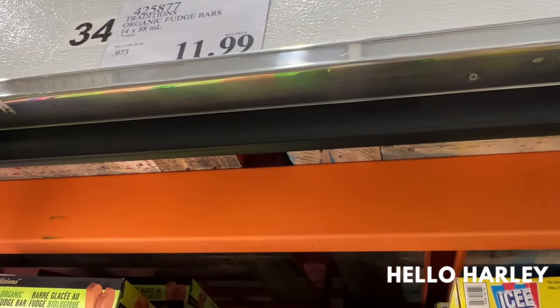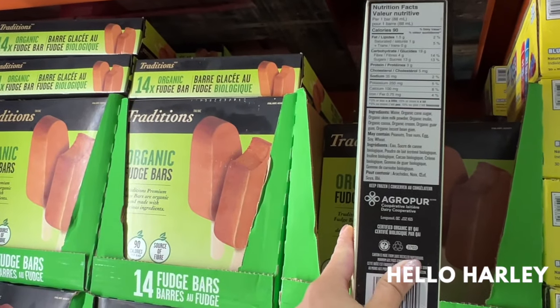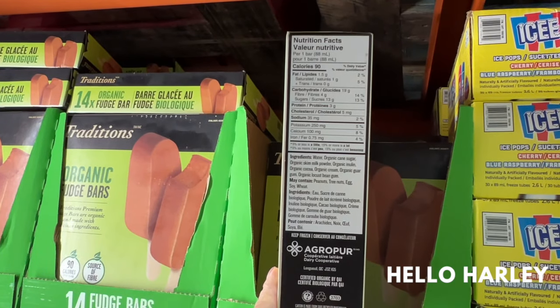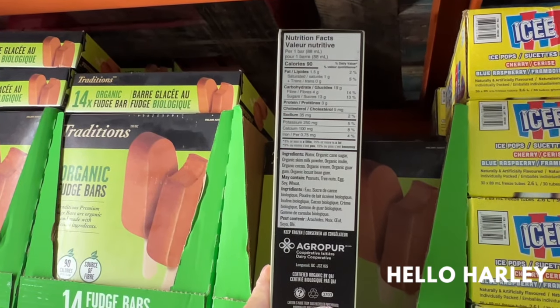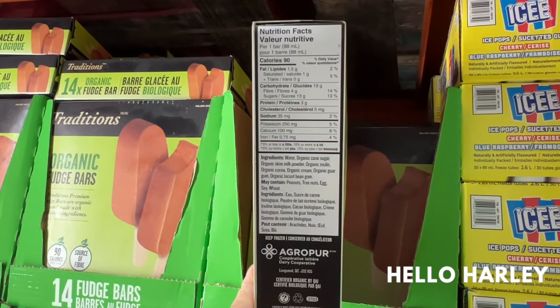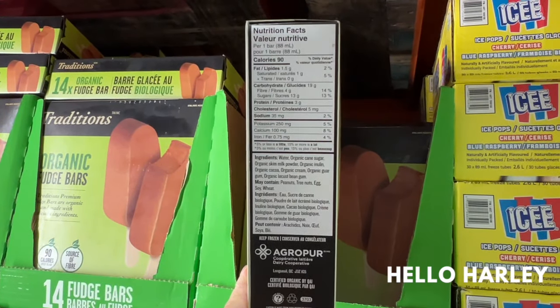If you're looking for a sweet treat, $11.99 for these organic fudge bars. 90 calories, 1.5 fat, 19 grams of carb, and 3 grams of protein. You could just do a creamy and it would be so much better for you, but in a pinch, this would definitely satisfy your sweet tooth.